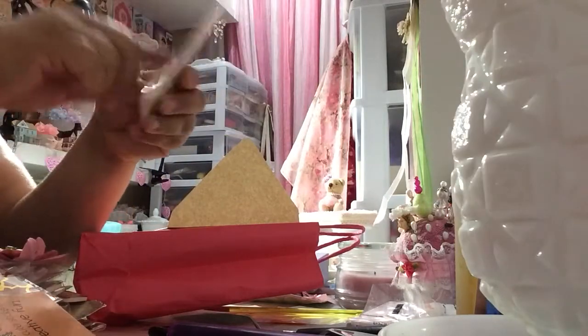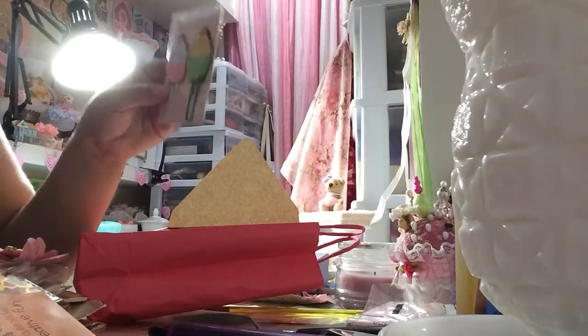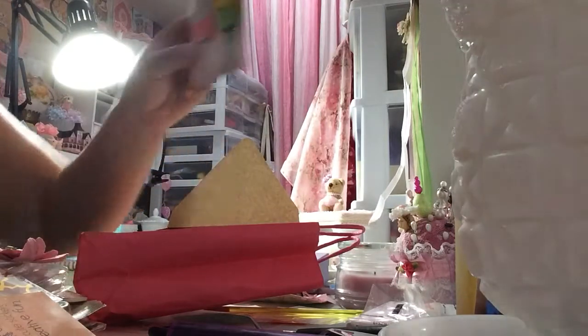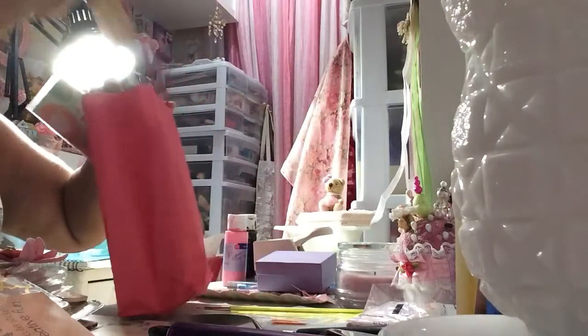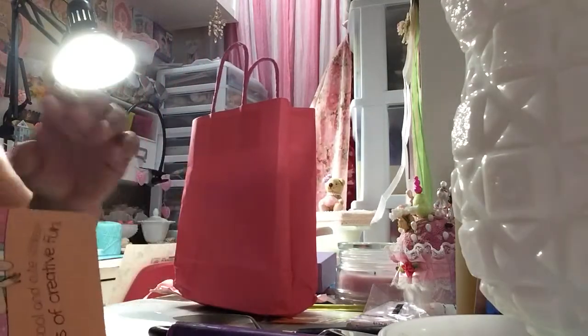I think it's from Michael's, has all the kind of felt for 70% off. I think, but this is an amazing idea. Thank you so much, Maria, for that. And let me put them back in the bag. And look at that. This is, oh my gosh.